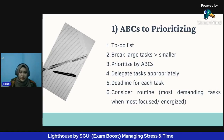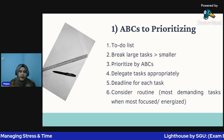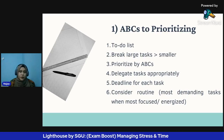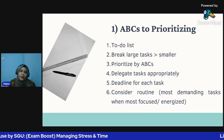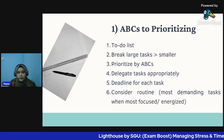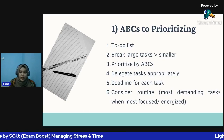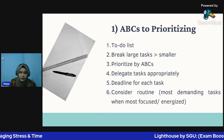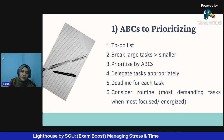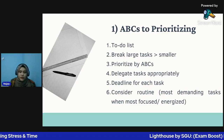ABC prioritizing, we first need to have a to-do list. We break the larger task into the smaller ones. And how do we break it up? We prioritize them by A, B, C. So A is the biggest, B is smaller, and C is the smallest one. And we delegate tasks appropriately, which is A, which one is B, which one is C. And we have to set a deadline for each task in order to motivate us to finish within the time limit. And we also need to consider our own routine. For example, if we feel more energized and more focused during the morning, then we set the most demanding or challenging task in the morning.